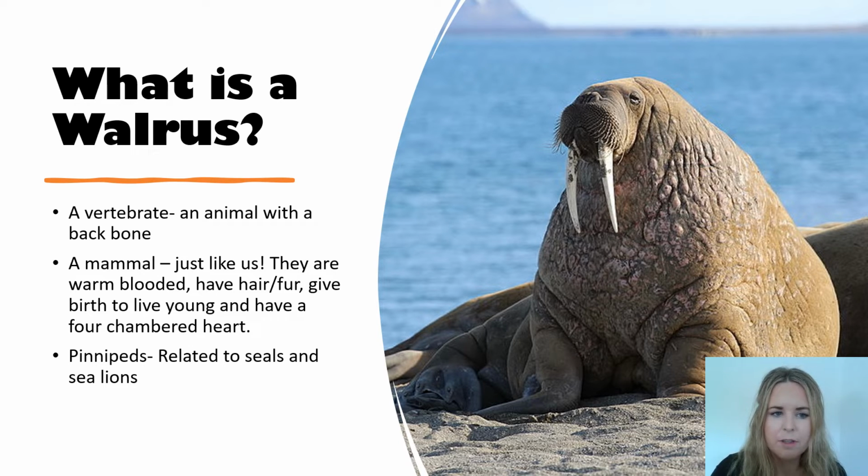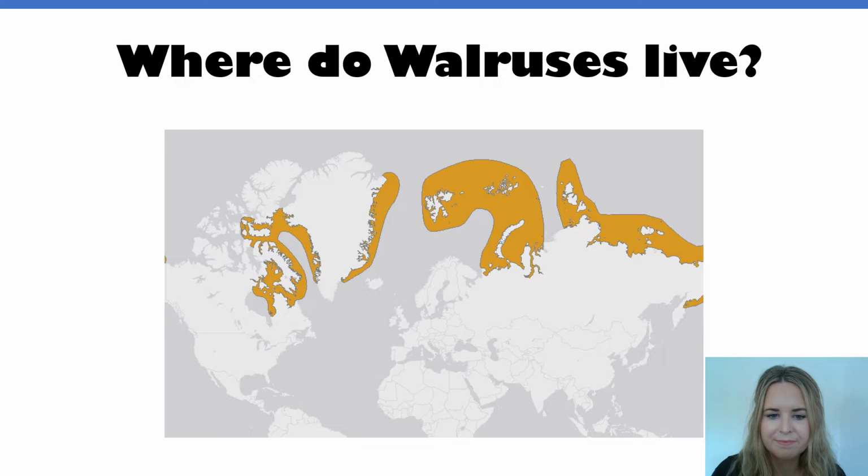periods of time. Millions of years ago, the ancestors of pinnipeds lived on land. They were probably animals like bears or weasels. They spent more and more time in the ocean and eventually adapted to live in the marine environment.